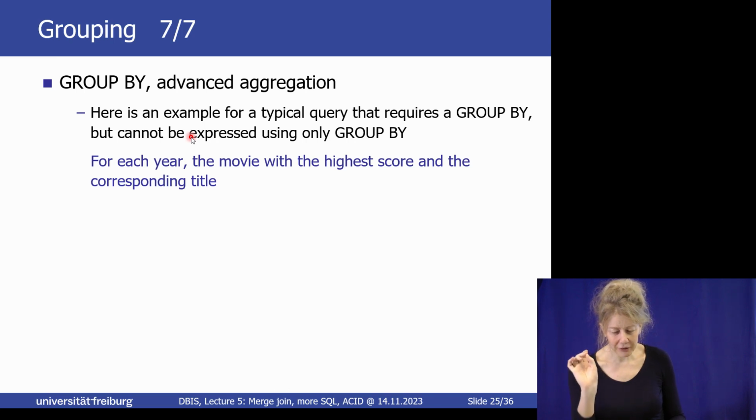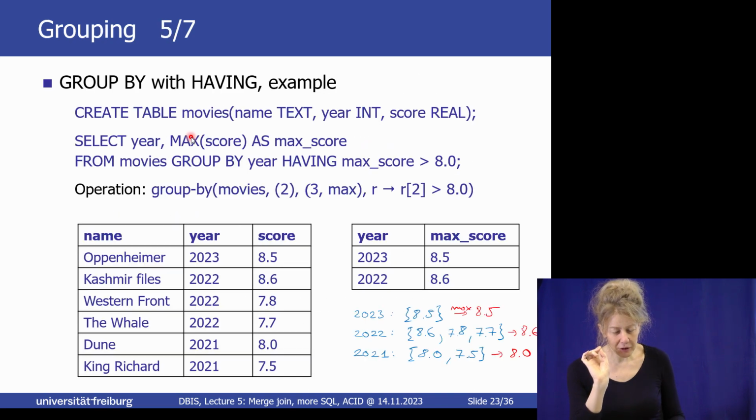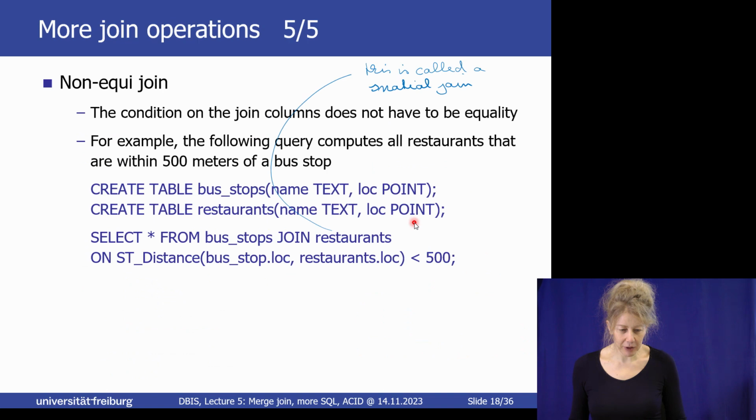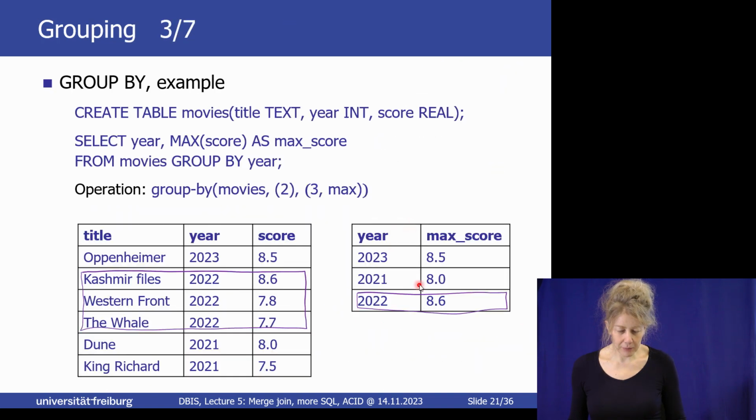Pay attention, because that's interesting. Think about the following. Let's go back to this table. Here, I have grouped by year, and I've output the max score for year. Or maybe let's go to the table without the having, because the having is not important here. Now assume for each year I want the movie which has this maximum score. Think about it, how would you express it in SQL?